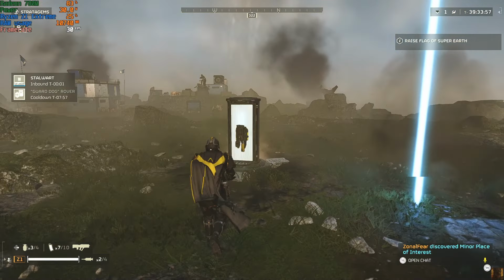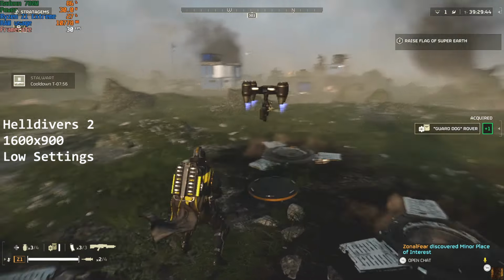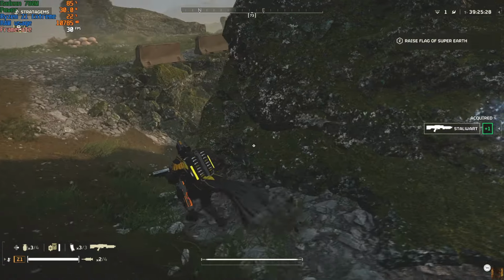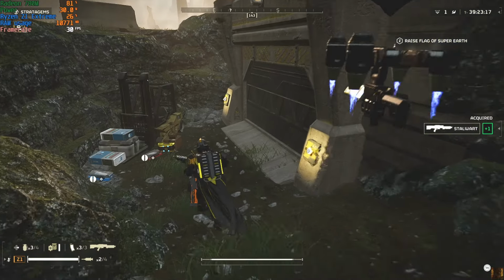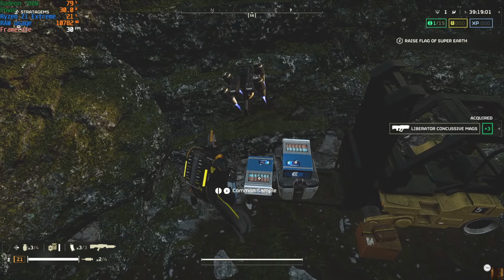Okay, so next up is Helldivers II. This was recorded at 1600 by 900 resolution with no frame scaling. The graphics settings were set to low. And yeah, it's a playable experience.